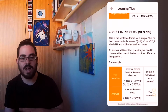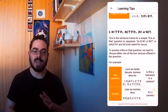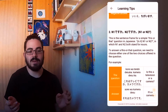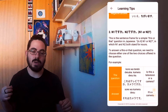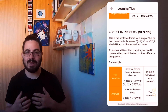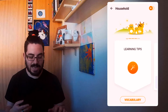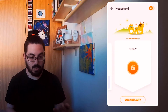Oh, also, if you want to say one or the other, you just say desu ka, desu ka. So kore wa terebi desu ka, kamera desu ka. So basically, it would be is this a television or a camera, but literally it means is this a television, is this a camera. So that's how Japanese people do the either or questions.